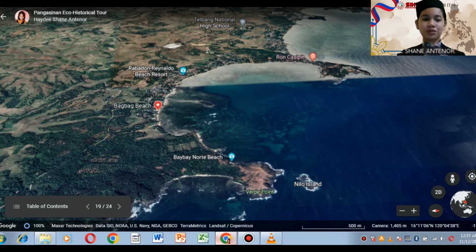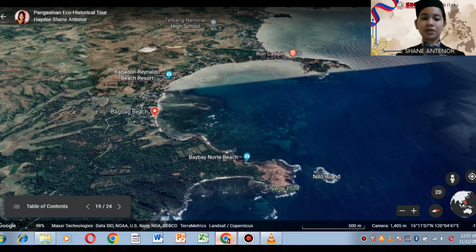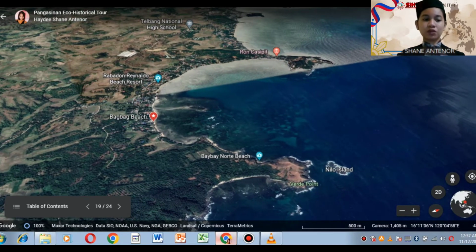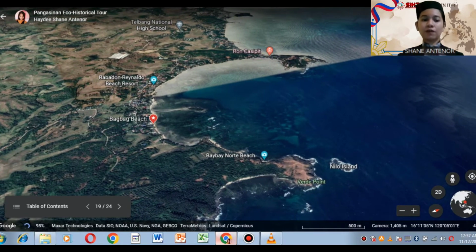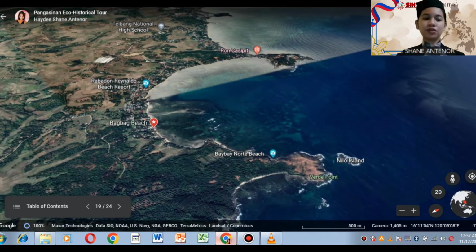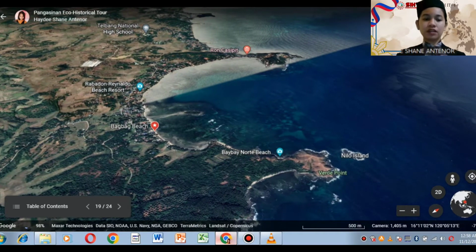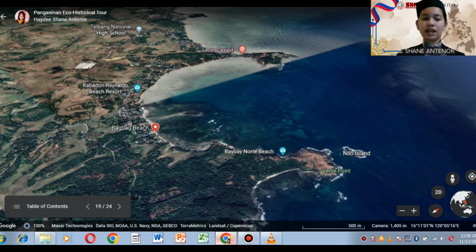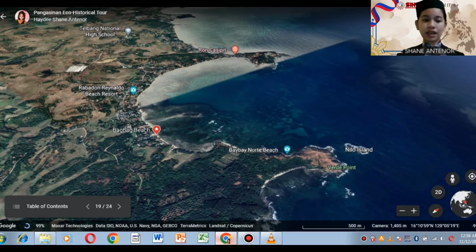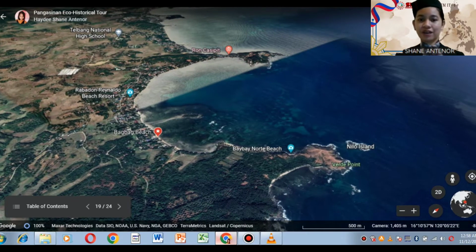Although, according to the locals, the location is already well known in the surrounding communities and barangays. There is no direct public transit that goes to Bagbag, Sual. Therefore, private transportation is the only choice. According to the locals, also, there is an islet in the middle of the beach that they like to refer to as One Island. The sandbar that connects Bagbag Beach to One Island is visible during low tide season, allowing people to walk there.